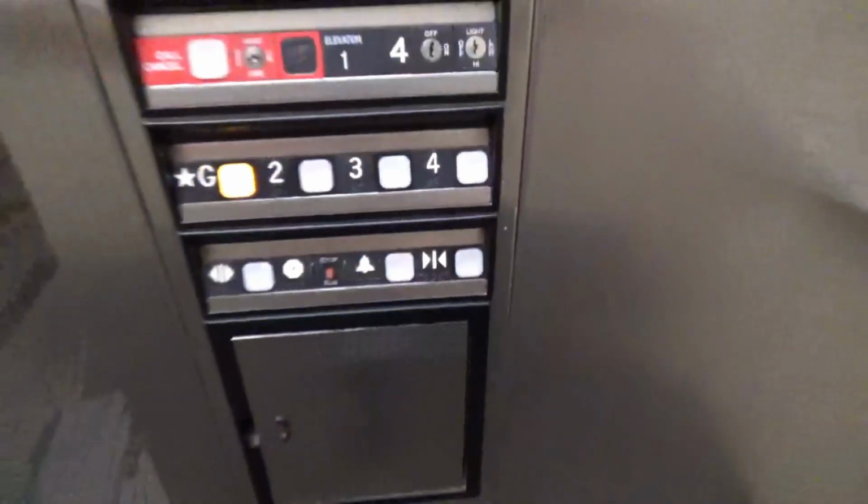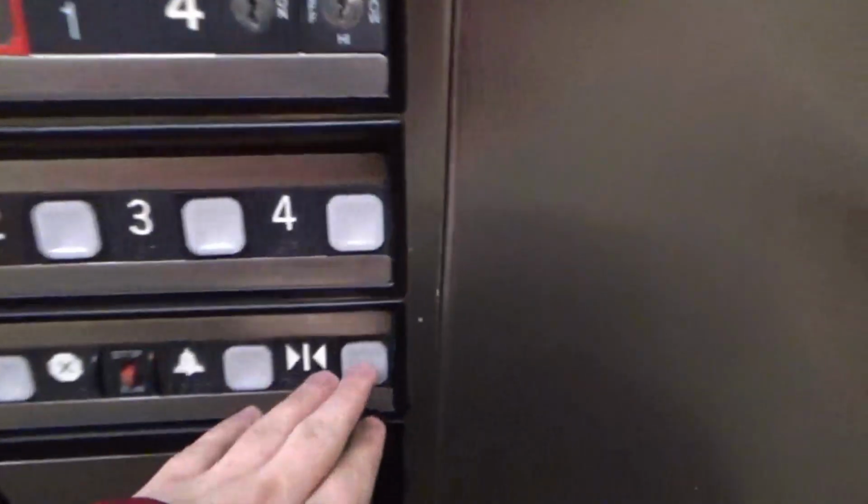Here on 3. Go back down to ground. Door close doesn't work. Very basic CAD, nothing really exciting. Camera lost focus, there we go.